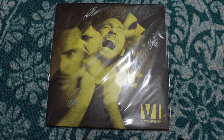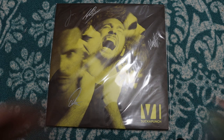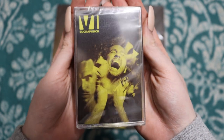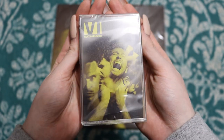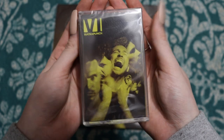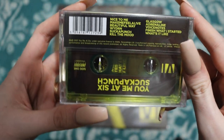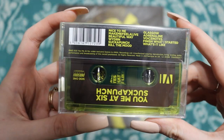They had other bundles that also came with the CD or t-shirts and stuff, but they got more expensive and then with having to pay the shipping and everything. So I did just get the one with the cassette because I've been trying to grow my cassette collection a little bit, and I do film a few videos on my cassette collection here and there. For collector's purposes, I am going to keep this sealed. I don't really open most of my modern cassettes, I just like to own them.